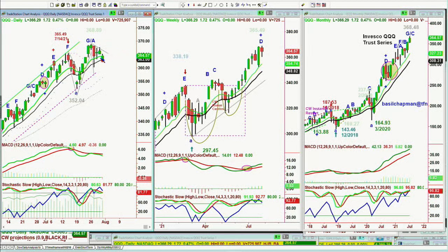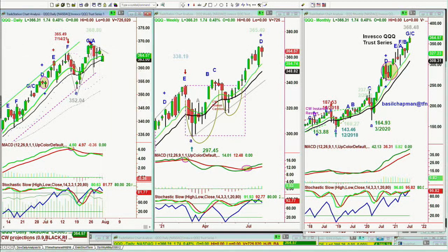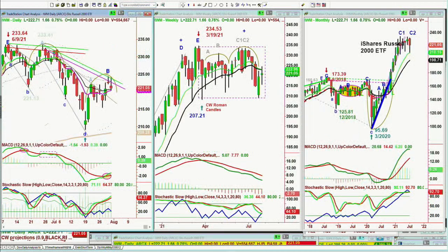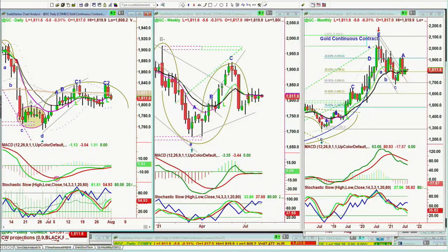And now we're trying to rally up, and you've got the Chapman Wave falling axe formation right here. If there is a close above 367.68 anytime in the next 2 days, that says watch out, the 368.89 all-time high in the QQQ will be vulnerable to an upside breakout, and that's important. IWM has a lot of resistance. It's up at 222.71 right now. It's got a long way to go. And look at gold. Gold is pulling back. It's down $6. It's just in this range. Stop breaking down, stop breaking up. I'll be back.